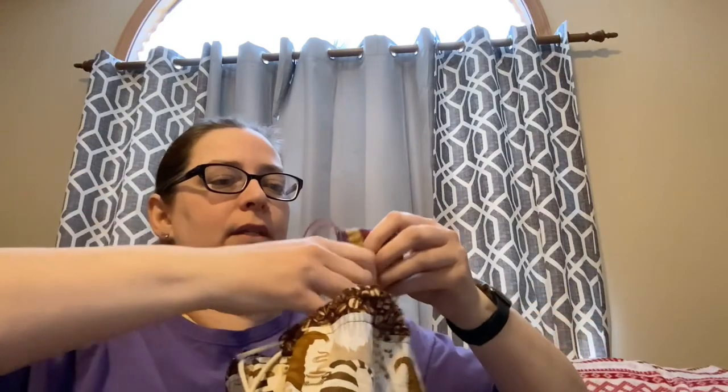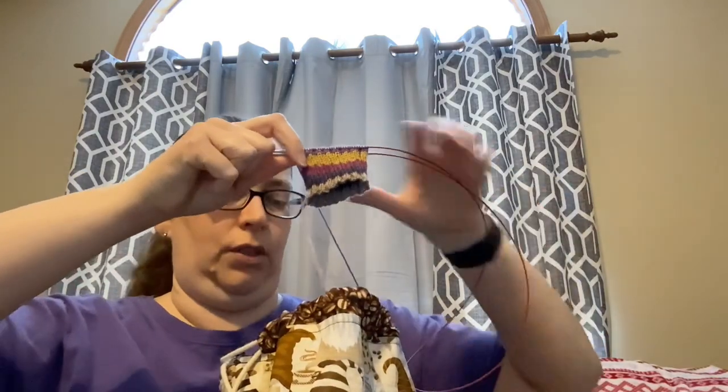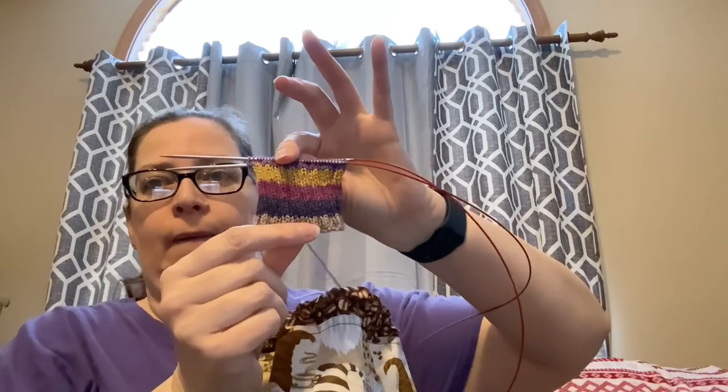And I do have the second sock cast on. I think I am just starting the leg, so not a lot of work on that. And that's the Dumbledore's Army sock.